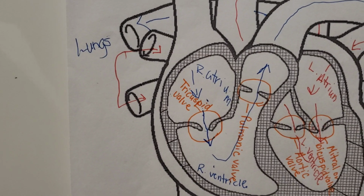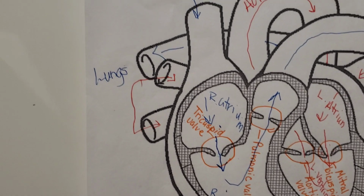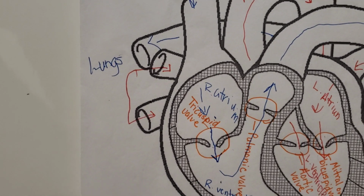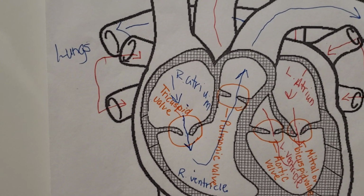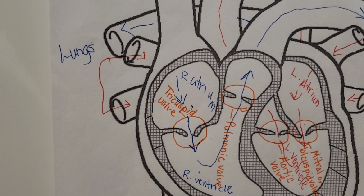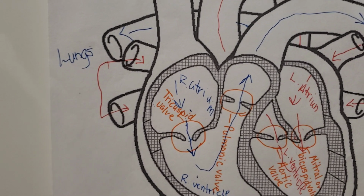Systole is the period during which the chamber is contracting and blood is being ejected. Systole includes contraction of both atrial and ventricular muscle. Diastole is the period of relaxation during which the chambers are allowed to fill.